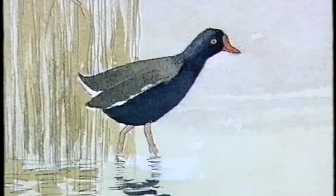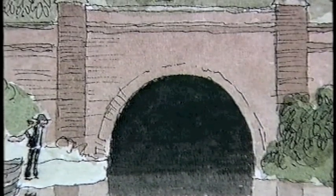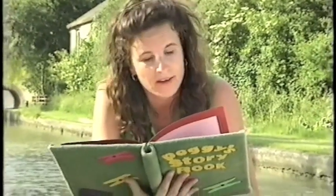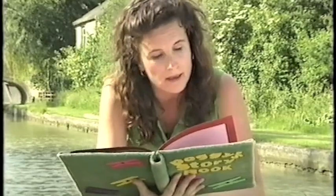Ruby snorted as a moorhen flapped noisily across the canal in front of her and disappeared into the mist. The mist did begin to clear a little, and soon Ruby was just able to see ahead of her the dark circle of a tunnel through which the canal boat would have to go. "Whoa, my girl," called Benjamin as they approached the black opening. Ruby pulled to a standstill and Benjamin jumped onto the bank.